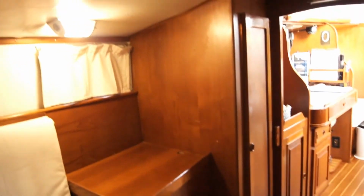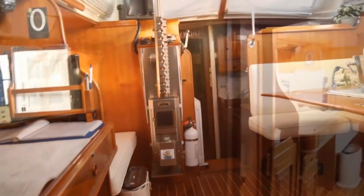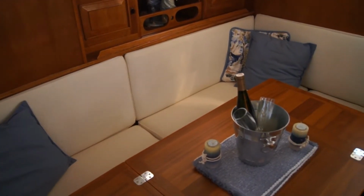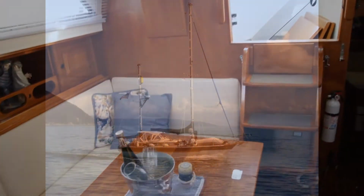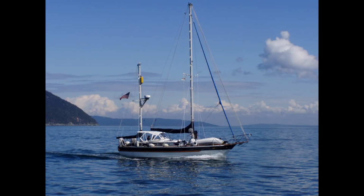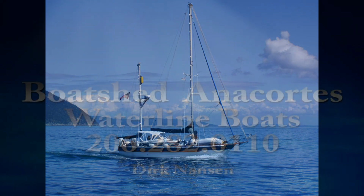Throughout the boat, in addition to the teak and holly sole, it's got beautiful teak furnishings all around the boat. And you can see the windows in the main salon are above deck, very bright, very airy, gives the camera some problems. Again, this has been a 1979 Neptune 41. This is a long-range cruiser. It is in Bristol condition.